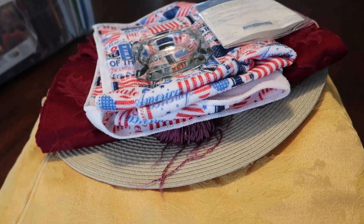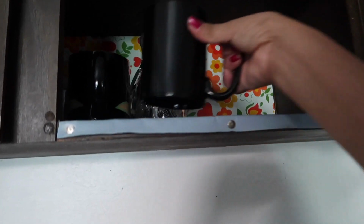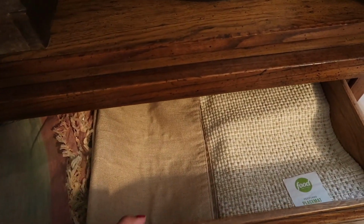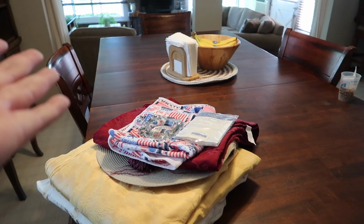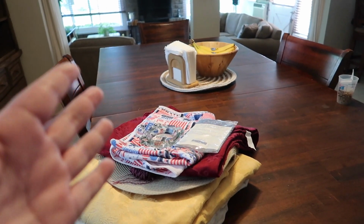Little by little, little by little. Don't mind the back. I got more space. See? Now they're over here rather than way over there on the other side. And it's close to the table. Genius! That has been bothering me for years, and I'm just now doing it.